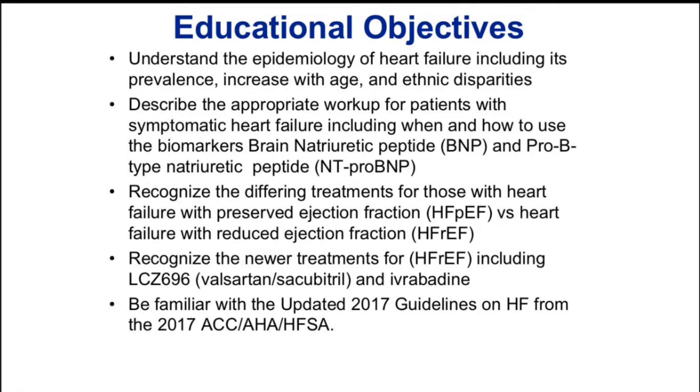I want you to understand the epidemiology of heart failure, including its prevalence, the fact that it increases with age, and ethnic disparities. Describe the appropriate workup for patients with symptomatic heart failure, including when and how to use the biomarkers brain natriuretic peptide and pro-B type natriuretic peptide, NT-proBNP. Recognize the differing treatments for those with HFpEF and HFrEF, and recognize the newer treatments for HFrEF, including LCZ696, that's sacubitril and valsartan, and ivabradine. And be familiar with the updated 2017 guidelines on heart failure from the 2017 ACC-AHA Heart Failure Society of America guideline.